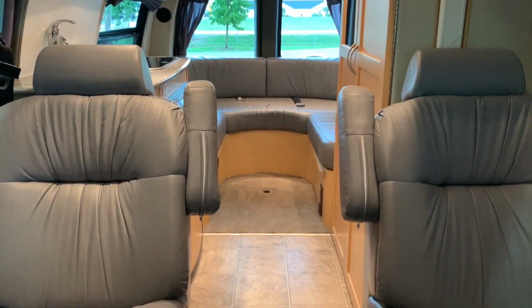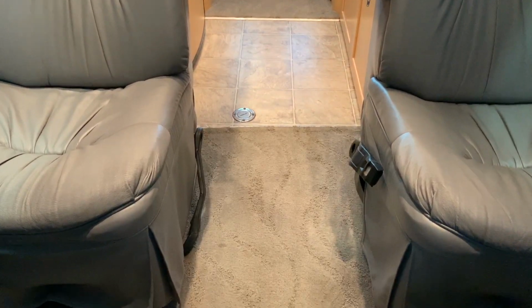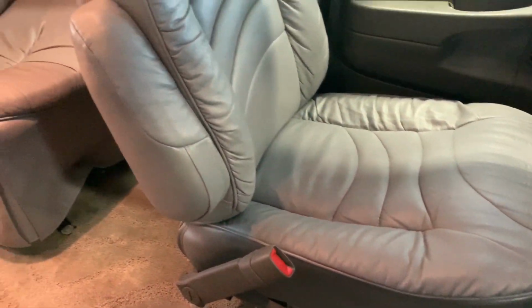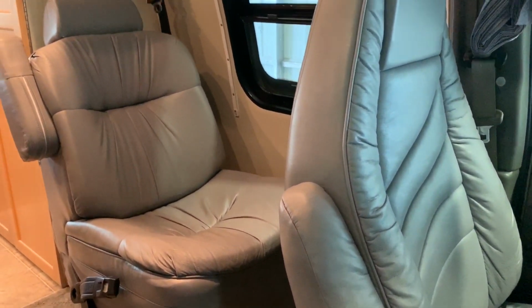This one has 4 captain's chairs up front. It's also a Chevy chassis. Pleasureway did not do as many captain's chairs up front like this. Normally they're Excel, and most of their floor plans had the 2 front seats and then your power sofa or twin beds in the rear. This one is set up to sleep 4 people.